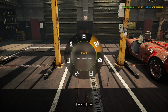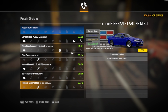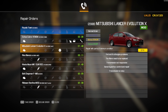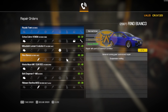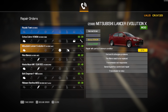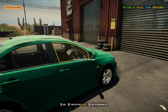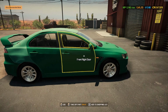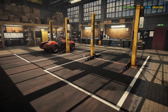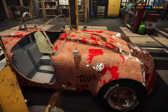While we have that in here, let's just look to see if we got any good orders coming through. Ooh, another. I love the Evo builds. Bring some fast cash. Let's just take this order, just in case. We'll just leave this thing parked out here. But let's go back into the car that we care about the most. Just another quick thing. Okay.